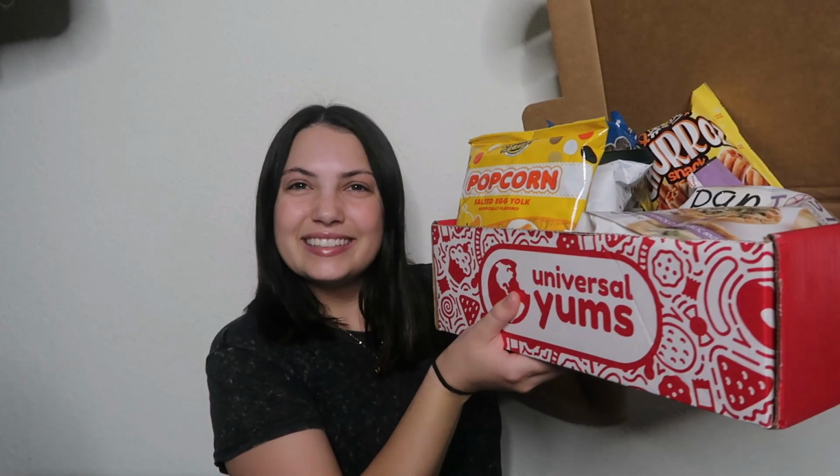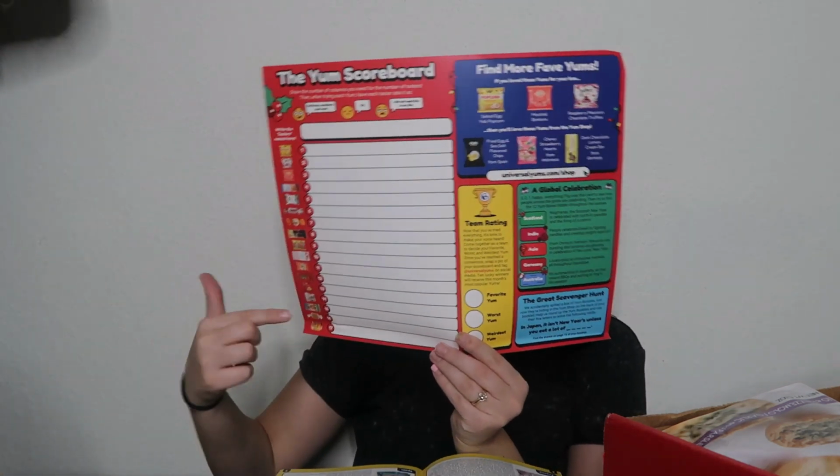I have already opened the box because I needed to take a thumbnail, but this box is red this time for the holidays, which I think is really cute. And these are snacks from all over the world, all sorts of countries. I haven't read anything in the booklet or really looked at anything yet. I just opened it to take a thumbnail, so I don't really know where anything is from, but I'm excited to try it all. I think again I'm just going to go through this little booklet and eat everything in the order that it tells me to, because I liked doing that last time. Again, it comes with little stickers and a scoreboard where you can rate everything.